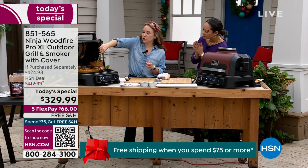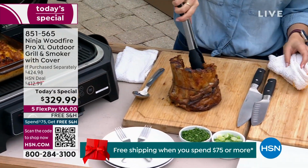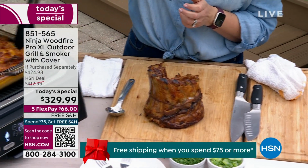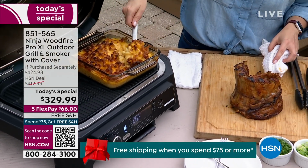Yes. So you can do 2 racks of ribs in it. What we did is we did a pork crown, so you are getting that extra capacity, so you can do taller things. And so basically we made like a little wreath with it. Now I'm just going to move my mac and cheese over to the side. And you might look at this at home and be like, oh my God, she burned the mac and cheese. I did not burn the mac and cheese. This is smoke flavor on the mac and cheese.